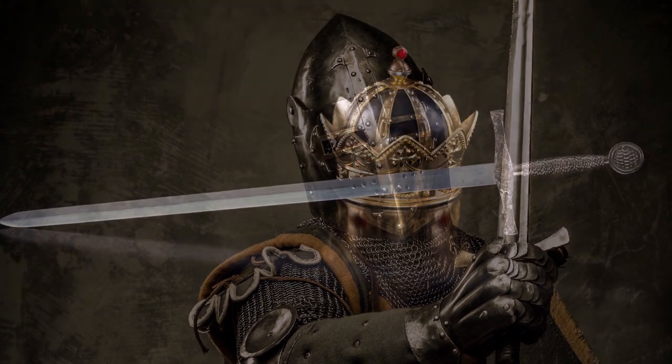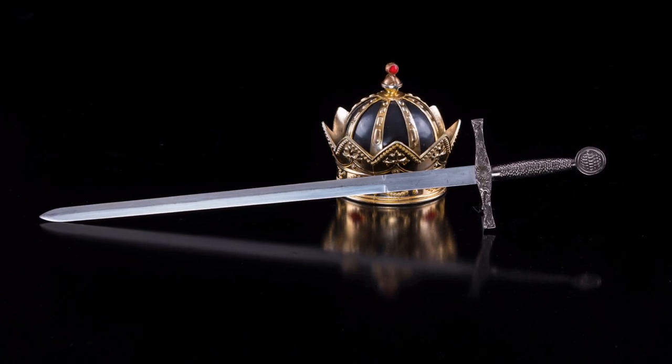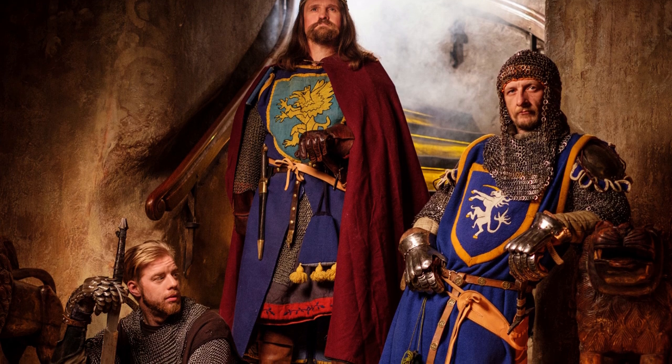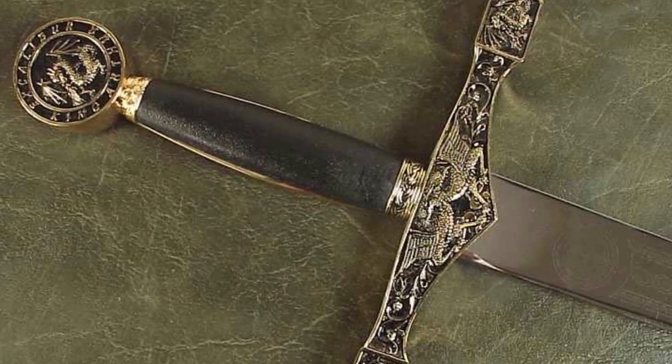The sword also played a significant role in shaping medieval society, as it was seen as a symbol of status and power, and many knights and lords carried ornate swords to demonstrate their wealth and influence.